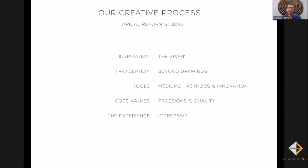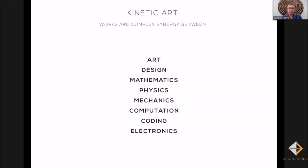Once we have all these things in place, our core value as a company is the quality and the precision that we work with. And after everything is created and presented in a certain manner, that entire experience should be impressive. So this is a broad category of stages that you could say we work in our design process. Now I'll talk about the kinetic art.